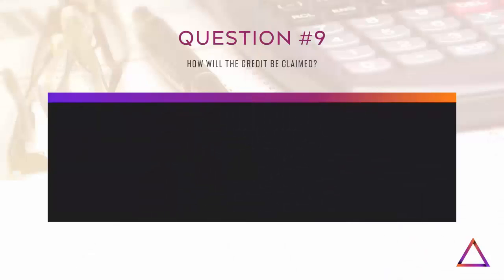Question number 9, how will this credit be claimed? The credit will be claimed as a refund on the 2020 Q4 Form 941. This form is due February 1st, 2021.